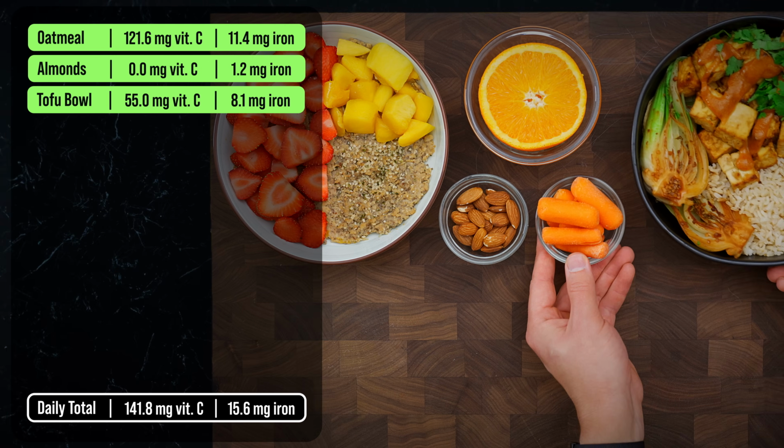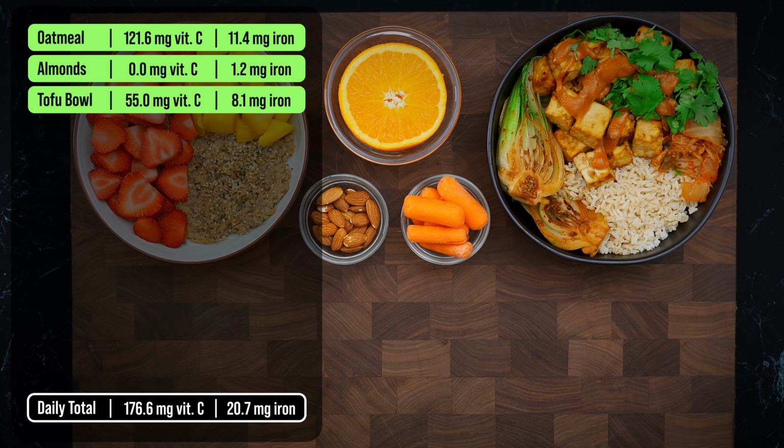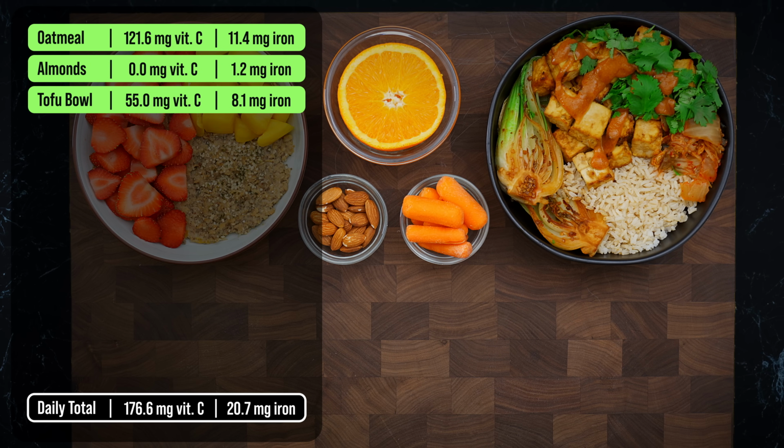For lunch, we'll have a tofu kimchi rice bowl with bok choy that packs 8.1 milligrams of iron and over 50 milligrams of vitamin C. This recipe is absolutely delicious and perfect for cozy weather.